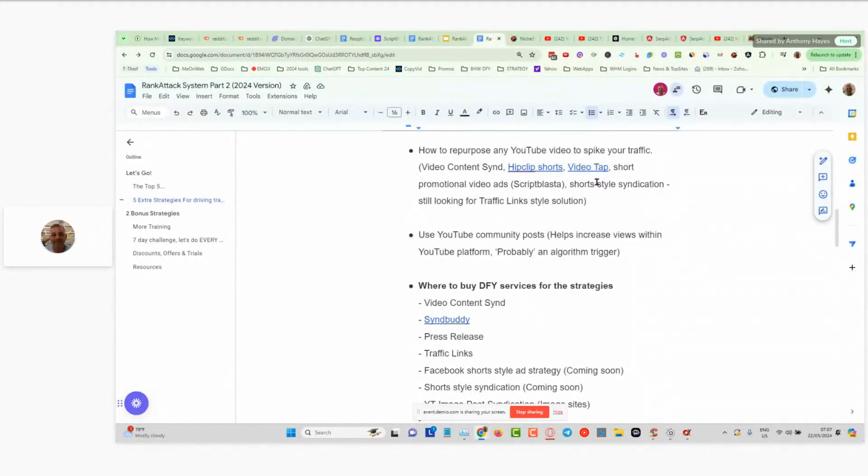That's not video embeds, but videos being posted onto those other platforms like Meta Cafe and Vimeo, and there was a whole bunch of them. I can't remember all of them now, plus some Web 2.0 sites. And that's basically what was helping at that particular time.